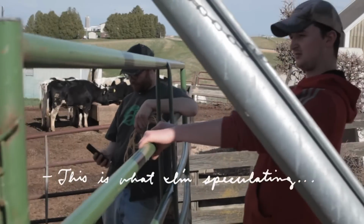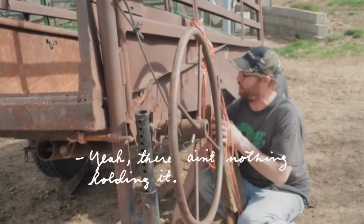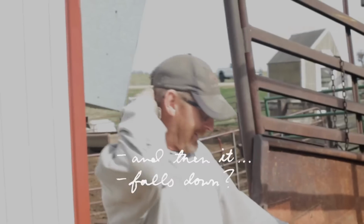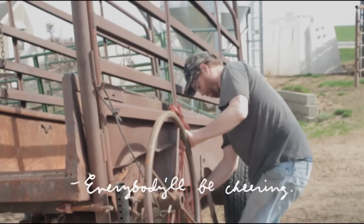This is what I'm speculating. Yeah, they have to hold it. Wouldn't it be awesome to get a bunch of cattle on there and then it falls down? Everybody will be cheering.